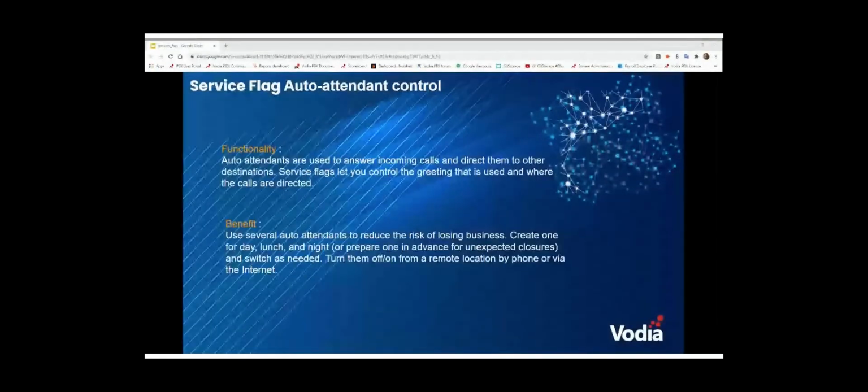With auto attendants, the greetings as heard by the caller can be changed based on the time of day. You can set it up so that it plays a night greeting after 5. You've reached us outside of business hours. No one's available to take your call. And in addition to that, the calls can be routed differently.